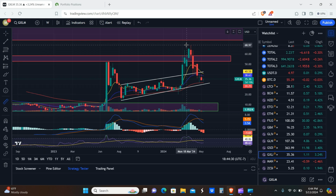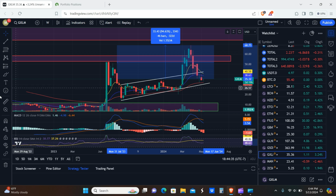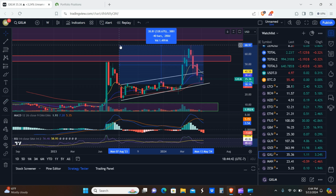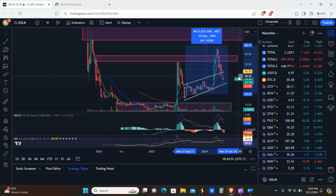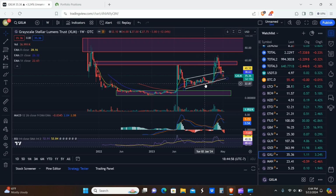So the top of the move, the swing high up here is $70. From the current price to the swing high would be about a 94% move. From the bottom of the channel there to the swing high would be 128%. And then from the lows of those candles down there at $20 to the swing high would be about a 235% move.